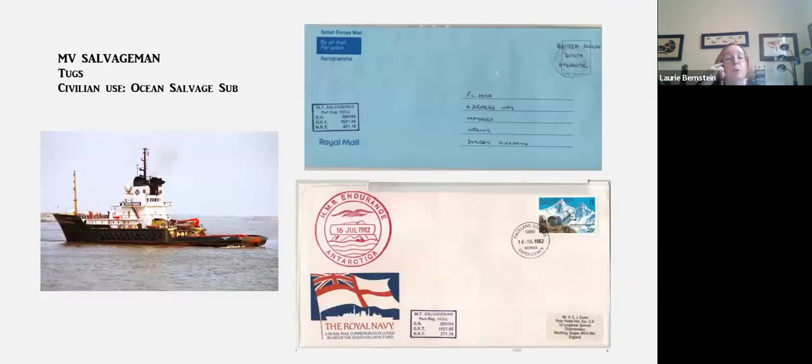The Salvageman, another United Towing Lines ship. This is considered to be the most powerful tug in the world at the time. It carried towing and salvage gear. It did ops with the SAS troops involved in the salvage of the Bahia Buen Sucesso and the Tristram. Also it was working on trying to tow the Conveyor. And as I said earlier, that one sank.